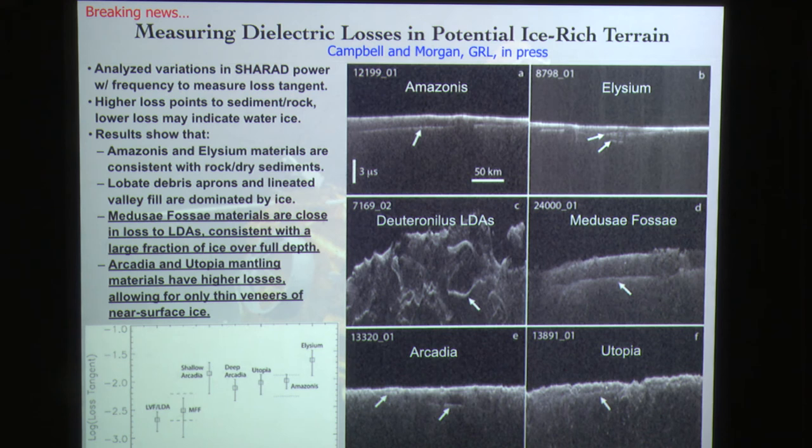Essentially, what they do is they take the SHARAD signal and they break it apart into different frequency bands and see how the power of the response from these reflectors varies from one band to another. And then this gets you a measure of what these losses are, how much the signal is attenuated as it moves through the material. So the attenuation of the signal is higher in materials like sediments or rock, and it's lower in water ice.